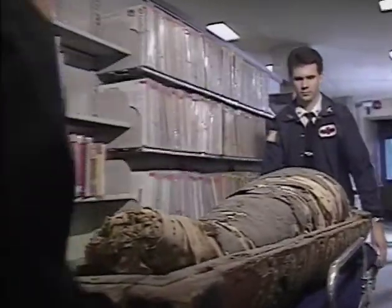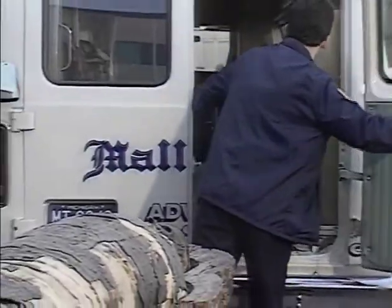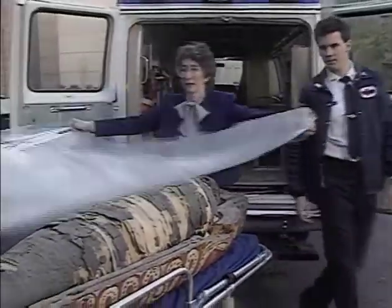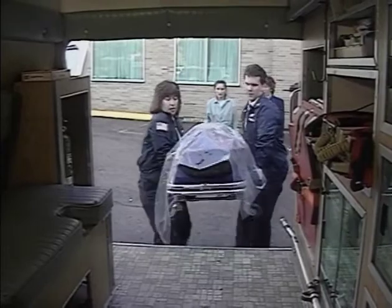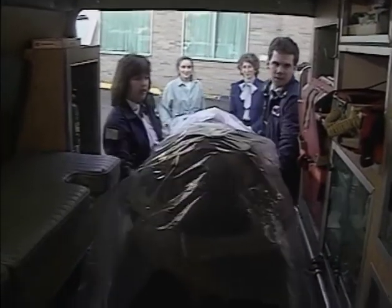Mummies aren't moved very often, but this is a special occasion. This mummy has a doctor's appointment. The mummy's head was unwrapped before it was donated to the Kalamazoo Public Museum, and now the curator wants to find out more about the mummy. Today, we'll look under the wrappings as 20th century medicine probes secrets that are over 2,500 years old.